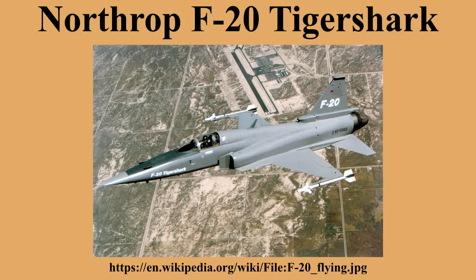Northrop had high hopes for the F-20 in the international market, but policy changes following Ronald Reagan's election meant the F-20 had to compete for sales against aircraft like the F-16, the USAF's latest fighter design. The development program was abandoned in 1986 after 3 prototypes had been built and a 4th partially completed.